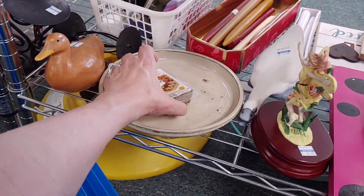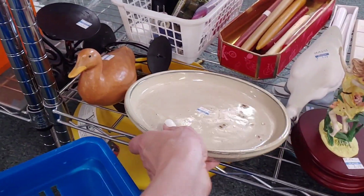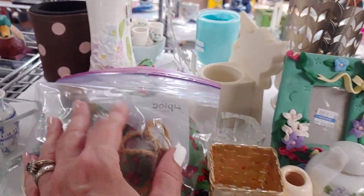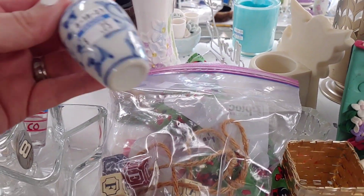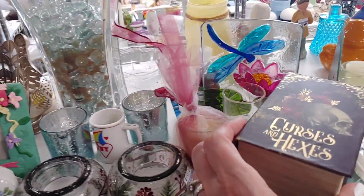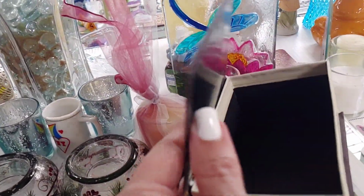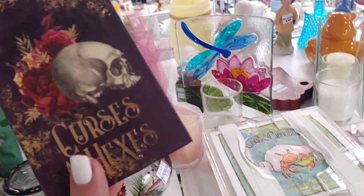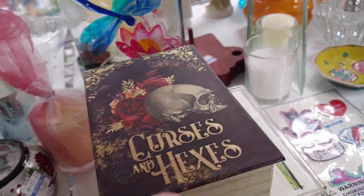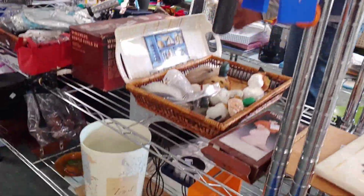But there's still great stuff here, so I'm gonna see what they got. It's a nice bottom to a planter. Cute little vase for 25 cents. Oh, that's cute. That's cute for a dollar. Oh, I'm so bummed out that those aren't here. I really messed that up.